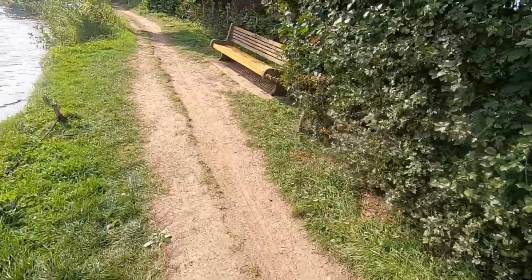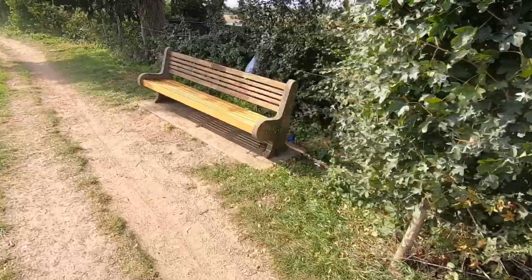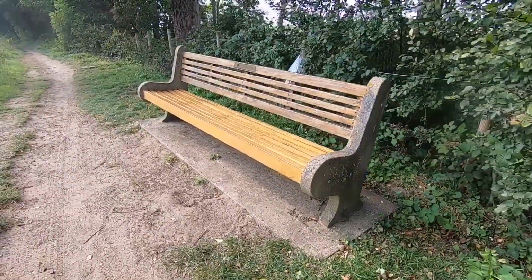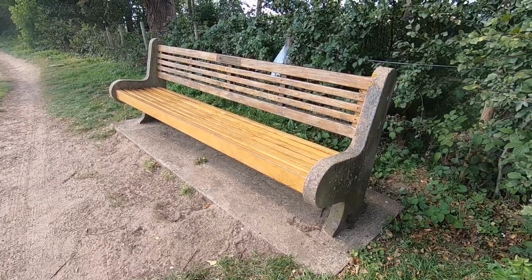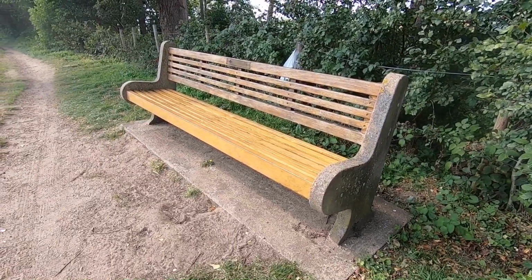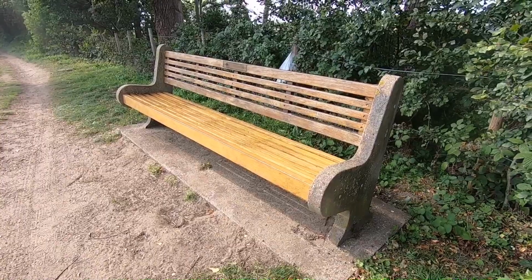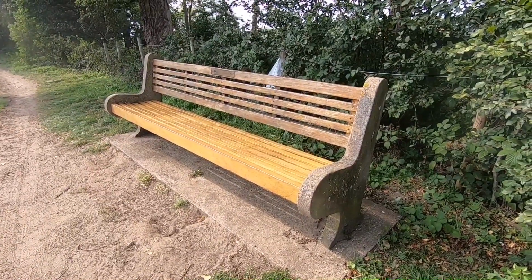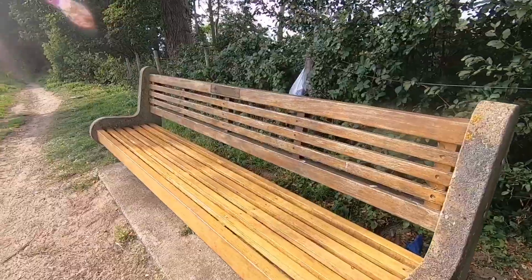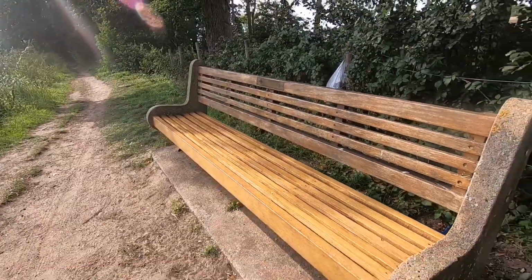This is what I've come here to see. This bench is one that Father helped to restore when he was a National Trust volunteer. The bench was in a pretty bad state. All the wood had rotted away. These concrete ends were okay, but the wood itself had all rotten away.